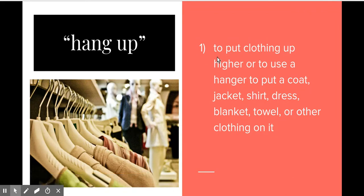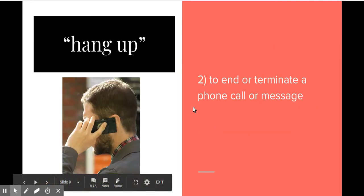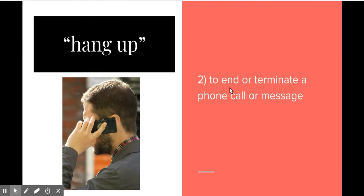Hang up. To put clothing up higher, or to use a hanger to put a coat, jacket, shirt, dress, blanket, towel, or anything or other clothing on it. Hang up, to end or terminate a phone call or message.